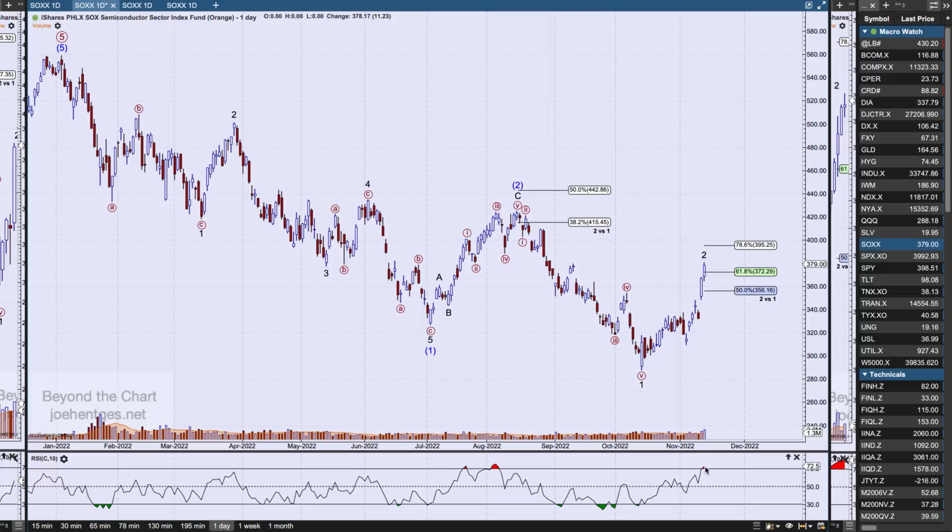The RSI is sitting at over 70 here for only the third time this year. So it got extended right here in the middle in the big rally from July into August. And then as it approached the highs in August, it got a little more extended again. Okay, so that's where the semis are sitting.